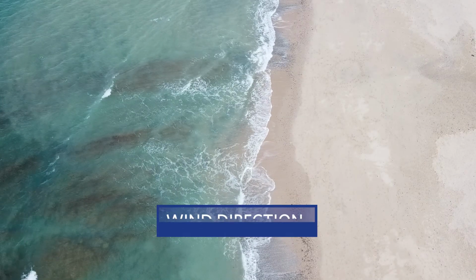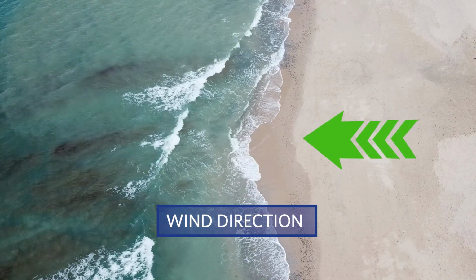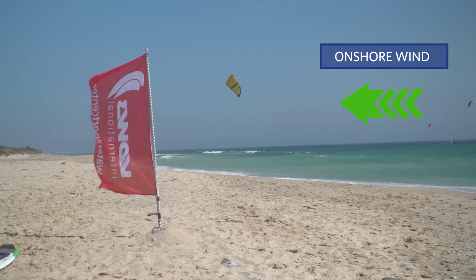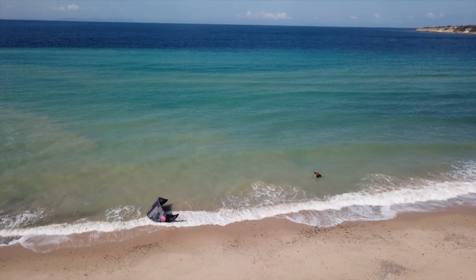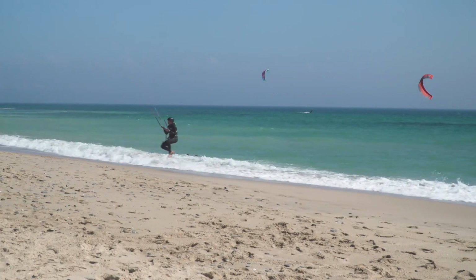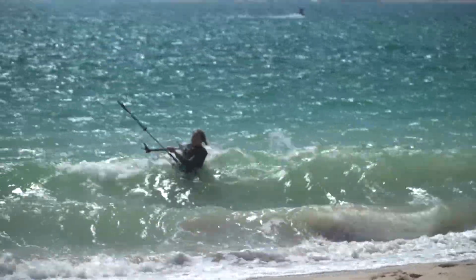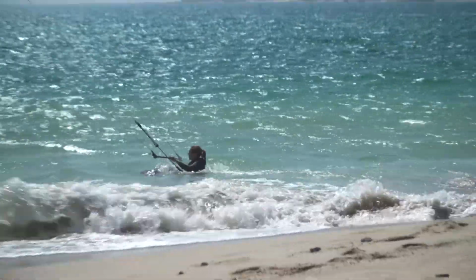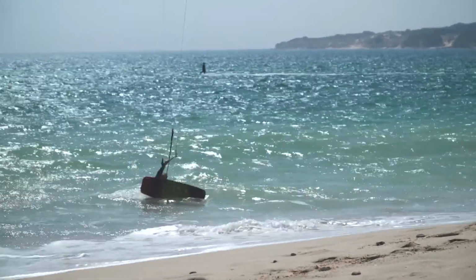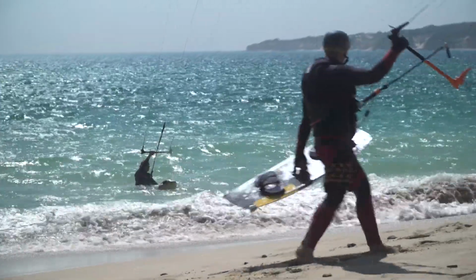What is equally important is the direction of the wind. We divide between onshore winds, offshore winds, and sideshore winds. Onshore winds have the advantage that there is no danger of drifting out to sea, and on the beach it is very easy to estimate the wind strength. The disadvantage is that, especially on spots with deep water, it is hard to get far enough into the water to avoid obstacles on the beach or shore. For kitesurfers who can't ride upwind yet, those conditions aren't the best and are actually dangerous.